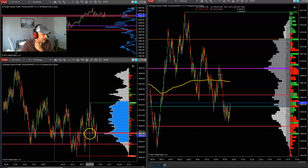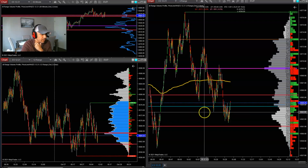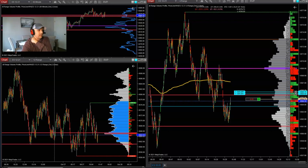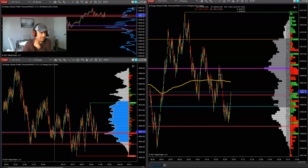Yeah, it needs to break this area right here, but we don't have too much above it to break that area. So, yeah, there it goes. Okay. It's going to come up here. All right. Come on. Come on. There we go.